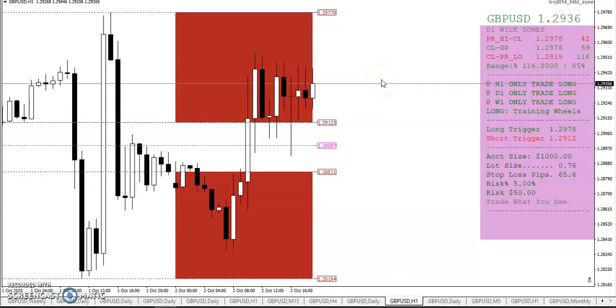Wick zone. We're in it. Definitely in and out of that wick zone. But you can see right now we're kind of stuck in it. Probably wind up the day inside. Usually doesn't happen.